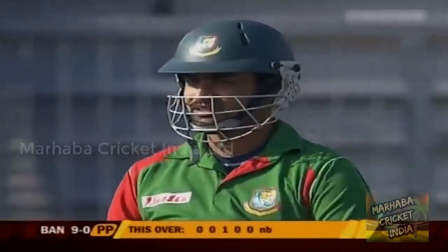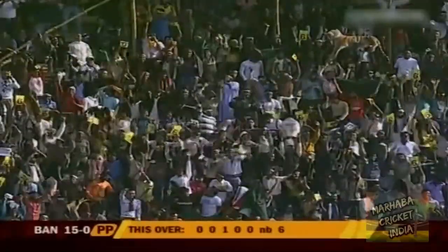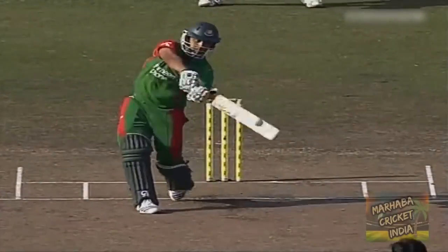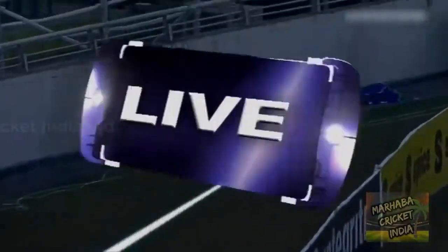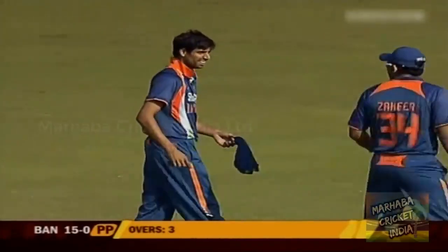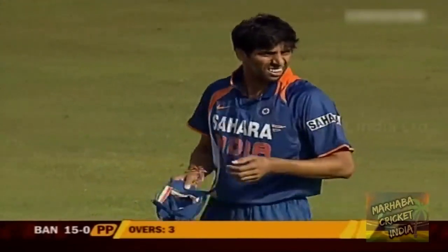One for the big one. Does it have enough to go all the way? Yes, it does. Maximum. That's 15 for none. Well, there you are. It's cost his team 6 runs. So the no balls really have to be watched out for by the bowlers. Ashish Nehra's no balls did cost a bit in the previous game against Sri Lanka. This time it's cost 6 runs.